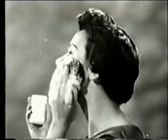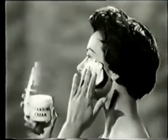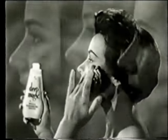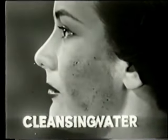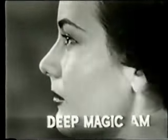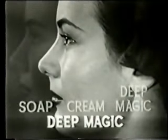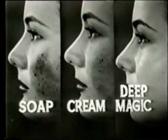First, she tried soap and water. Next, a leading cleansing cream. And finally, Deep Magic. Now let's look at the difference in results. Soap and water certainly didn't take it off. And the cleansing cream left the pores still filled with dirt. But Deep Magic really cleaned. It actually removed the deep pore dirt and makeup soaps and creams leave behind.